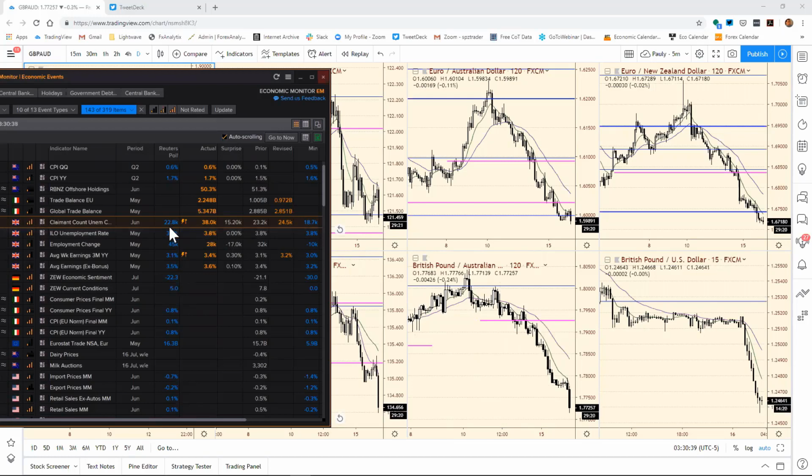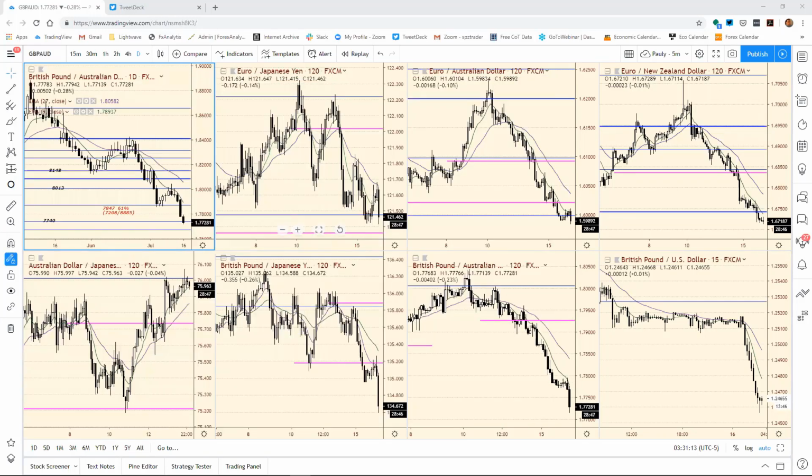Well, it came in a little bit better. They're looking for 22.8 thousand, got 38,000 here. Employment change, they're looking for 45,000, got 28,000. And the unemployment rate at 3.8%. The way I'm looking at it is I think they were thinking, could it really be horribly bad? Hence, my thought is I would be looking here. We talked about that here. Let's move this out of the way.